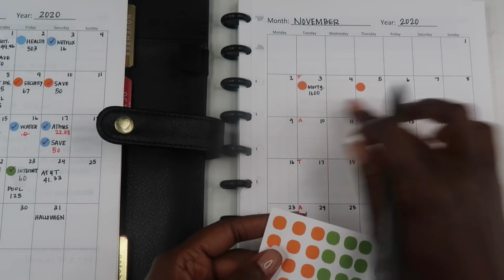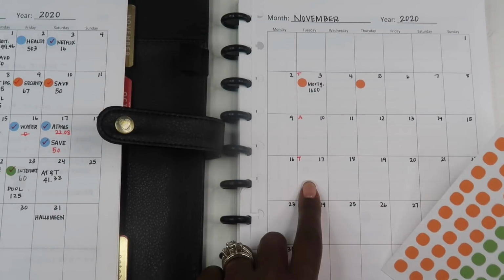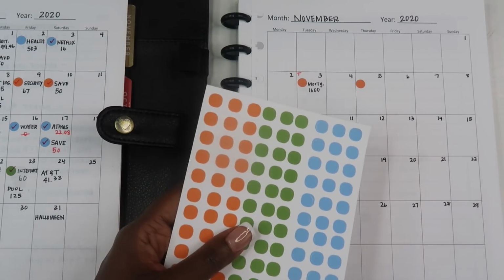And now I'm just going to write in all of the expenses, and I'm going to use the colorful dots. The first week is going to be orange, and then I'm going to do green, and then blue, and then I will add black.